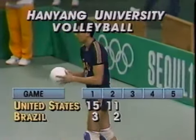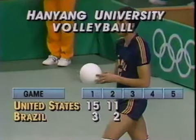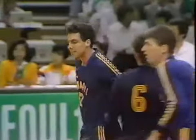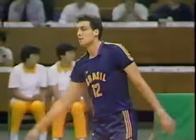Yes, 11-2, game 2. Chris, the U.S. is beating Brazil here. Brazil beat the Soviet Union to get to this crossover match. Soviet Union plays Argentina later. What's this mean to the U.S.?